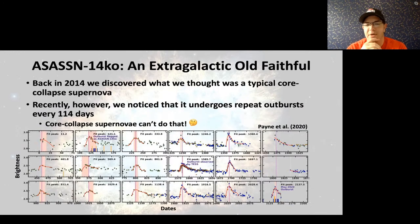And now the last event I want to talk about, which has been our most recent one, is ASASSN-14ko. So this one we found back when ASAS-SN had pretty much just come online. It was back in 2014, we saw this transient source rise out of the center of the galaxy. We took a spectrum, we saw H-alpha. I figured it was a core collapse supernova and didn't do much more with it.